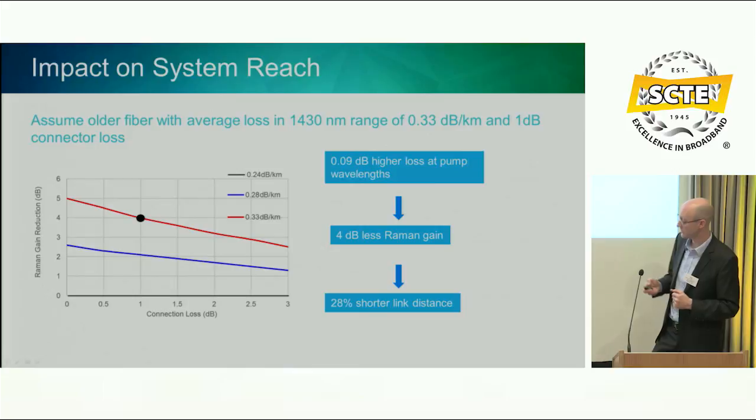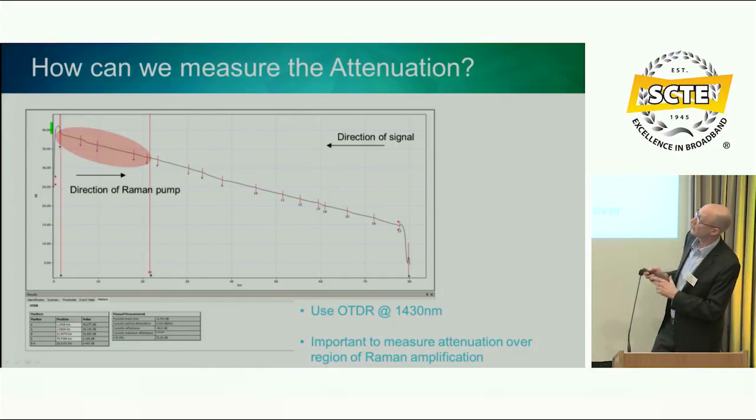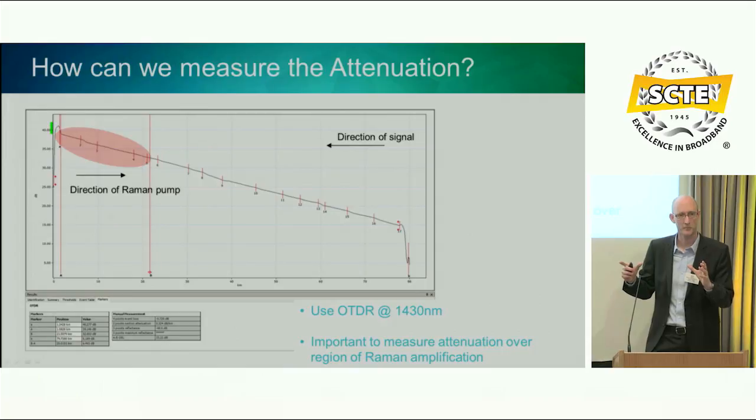So knowing the attenuation at 1430 is important. As mentioned, using an OTDR will allow us to do this very easily. What we're doing here with the OTDR is actually measuring from the Raman end, so the far end of the cable, back towards the other end. So you can say that this is the direction of the pump laser, this is the direction of the signal. And the reason we want to do this is because we want to characterize where the Raman is having its maximum gain. That's the last 20 kilometers.